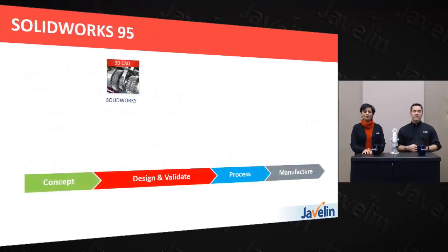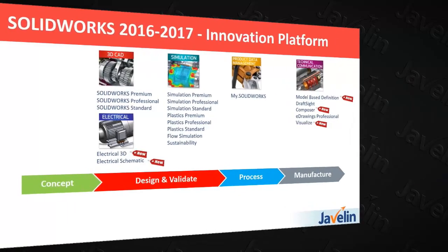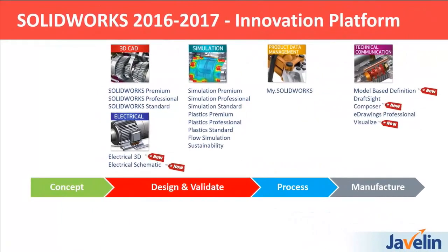SOLIDWORKS 95 was the very first release of the software, and it was an amazing new tool for engineers, to give them a great tool to work on any PC workstation. 21 years later, it's now referred to as an innovation platform. So the latest 2016-17 educational version would include all of these capabilities to fill in all the areas of the design lifecycle. Starting with SOLIDWORKS, it's been expanded so much that it's been split into 3 packages.